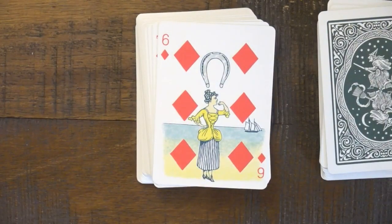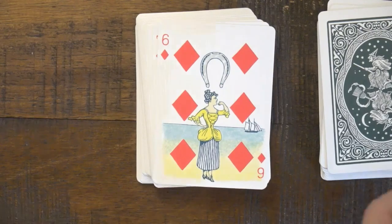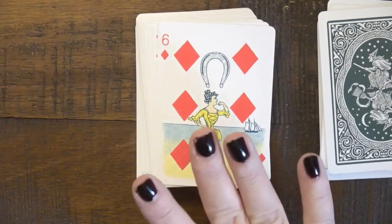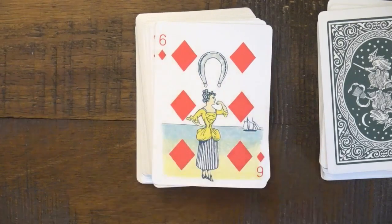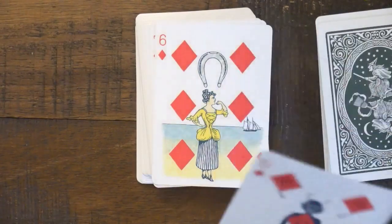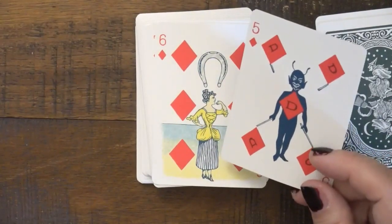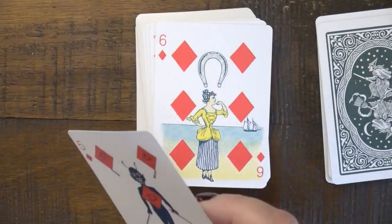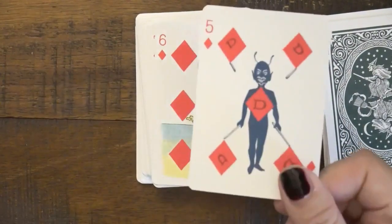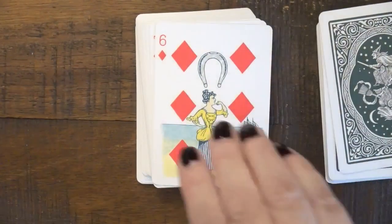Here we have the Six of Diamonds, good luck from the water, or a prosperous voyage, either for yourself or one of whose destiny will affect you. If there's unlucky cards by it, it's going to be troubled waters, but only the evil card that we just saw will bring about an actual shipwreck. So negative cards by it could influence it, but the only shipwreck one is if this card is next to it. So that's good to know.